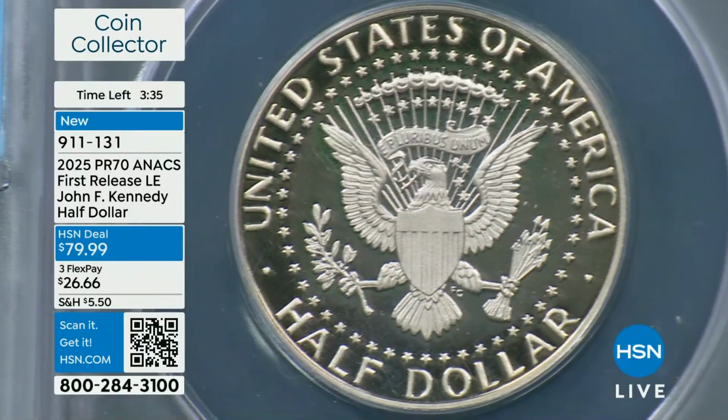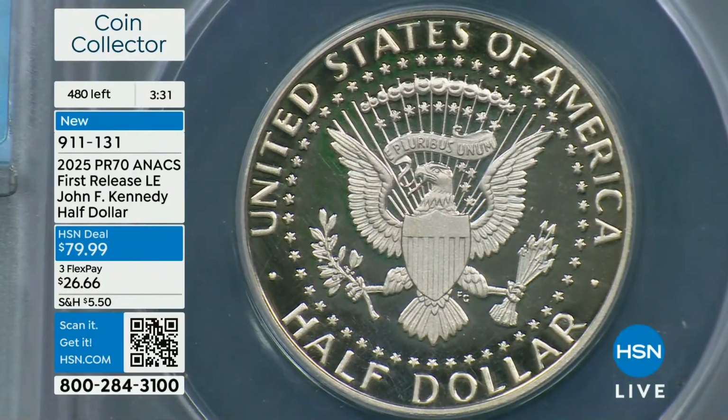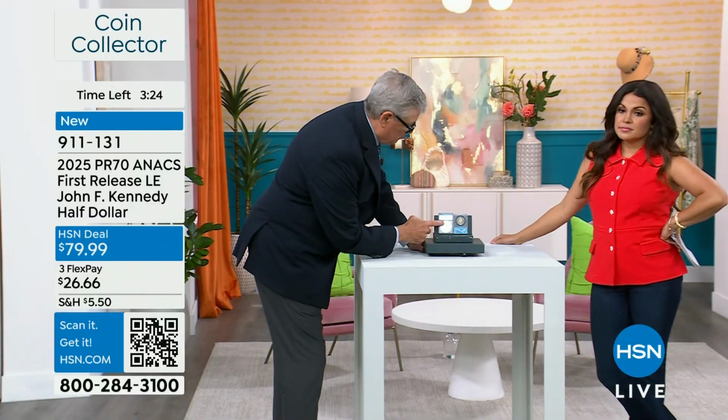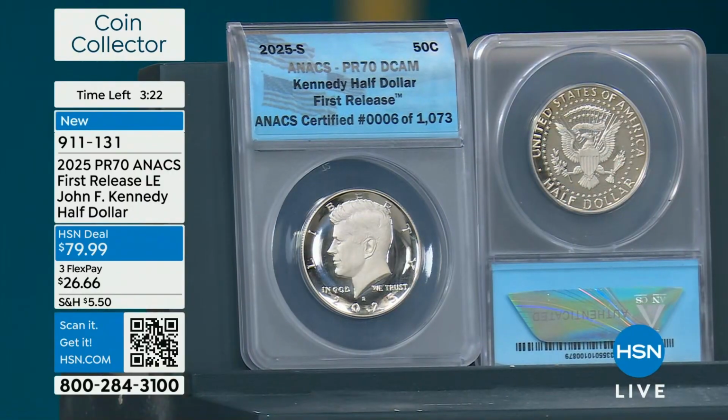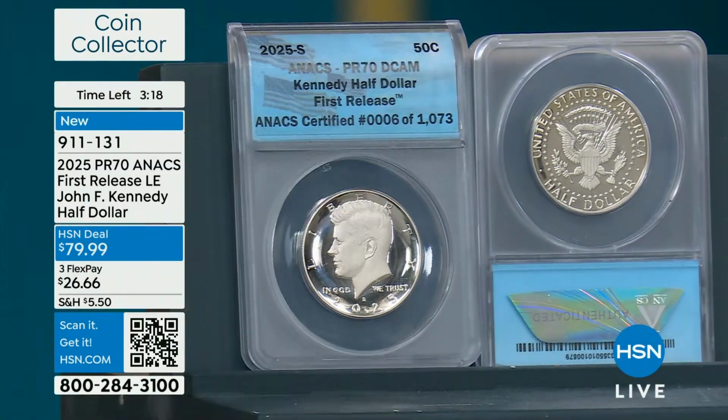Wow, and we're already on fire. Because you have to understand the significance of this being the proof coin. So understand, this is out of the proof set, the proof set in and of itself. I've sold proof 70 Kennedy half dollars for years at this price. This is what we sell them for.